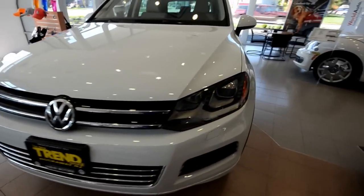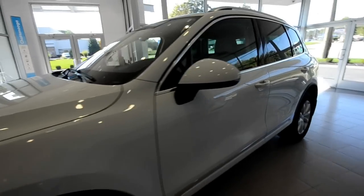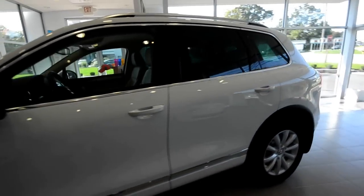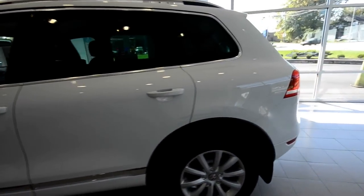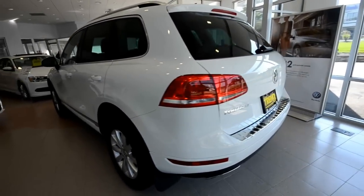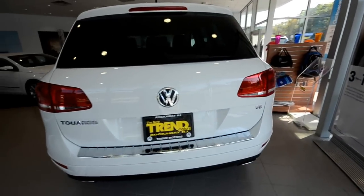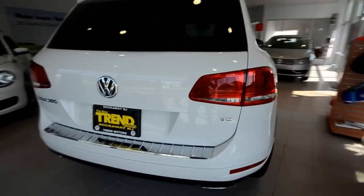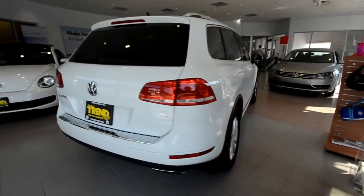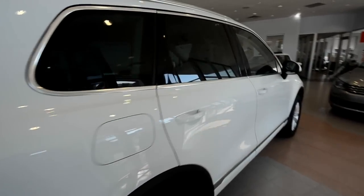Today we have a demonstration vehicle, a 2012 Touareg Sport with NAV, finished off in pure white with the corn silk beige leatherette interior. Now the Touareg is Volkswagen's pinnacle SUV here. It's got tons of bells and whistles. It is pretty much carved out of a solid piece of granite. And overall, it's an awesome SUV.